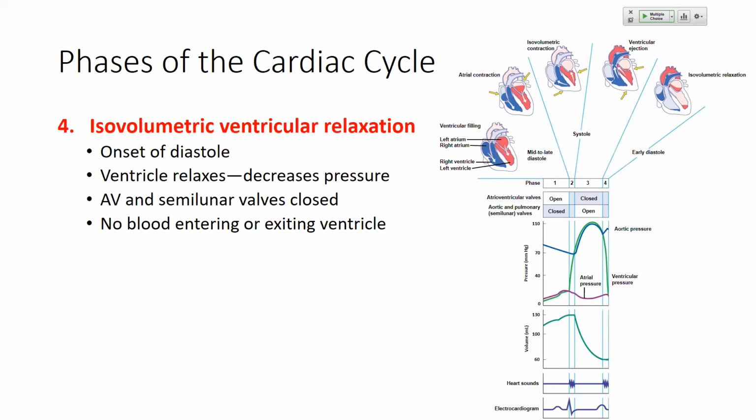And what we're trying to do is reestablish a pressure gradient to where the pressure in the ventricle is now lower than the pressure in the atria once again, so that we can start phase 1, which is the filling phase. Okay, so during isovolumetric ventricular relaxation, both valves are closed. There's no change in volume, so blood is neither entering or leaving the ventricle, and the pressure is gradually dropping so that it's now less than atrial pressure to reestablish phase 1, or the pressure gradient that's required for phase 1. Okay, any questions on the 4 phases?